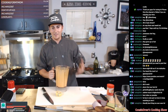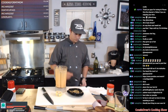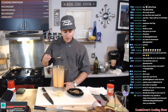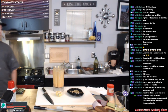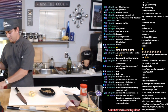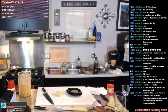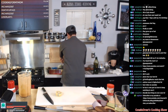Go ahead and give that a taste, guys. Smells good. Let's see what we're working with here. Yep. Perfect, guys. Absolutely, 120% perfect. I'm stoked. This is going to be so freaking good. Yeah, great consistency. Absolutely perfect flavor in there. I'm happy. Get this rinsed out a little bit.